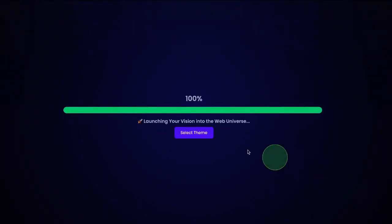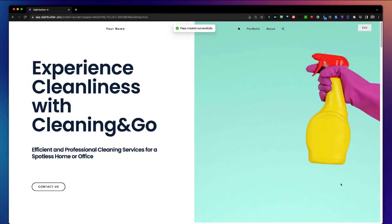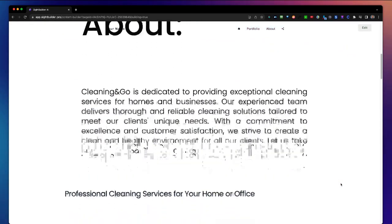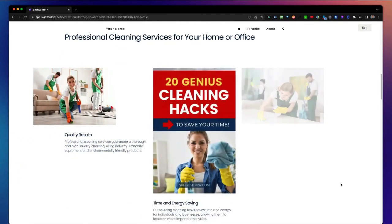And once it's done, you can select one of the available themes that you would like to use. So in this case, I'm going to use this one and going to click on continue. And now it will create the website right in front of your eyes. Look at this. This is being done right in front of your eyes. The text has been written for you. Photos have been added automatically, as you can see.